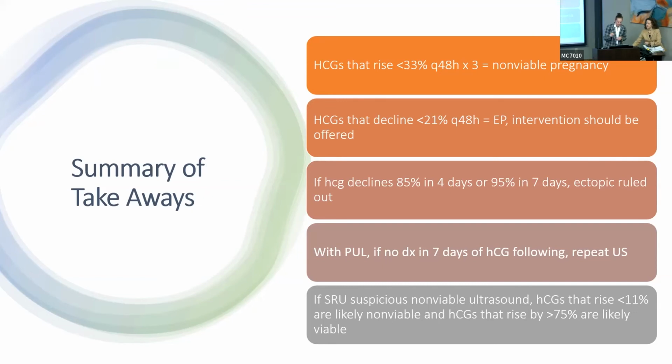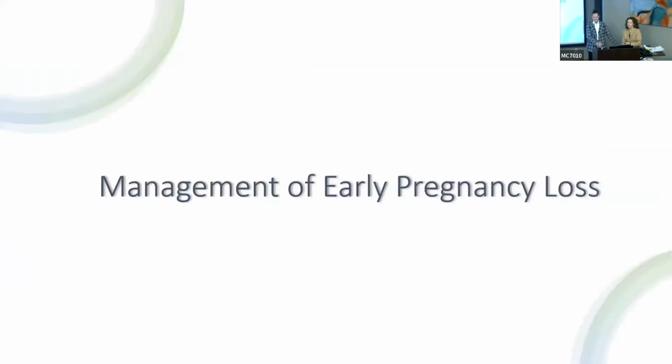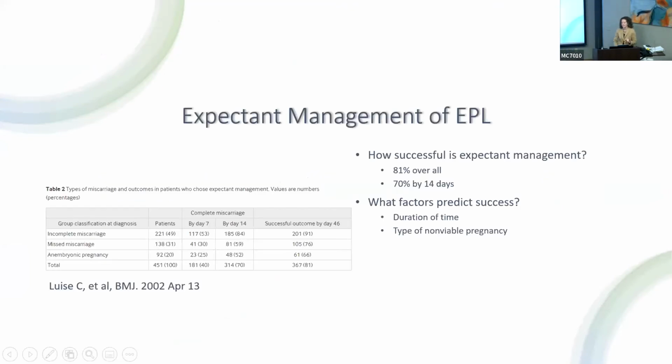All right. Okay, we are going to briefly discuss management of early pregnancy loss. Thankfully, not much has changed here. So expectant management of EPL used to be discouraged because they believed historically that there was a high rate of infection, and so surgical management was optimal. But over time, that belief was dispelled and expectant management became more popular.